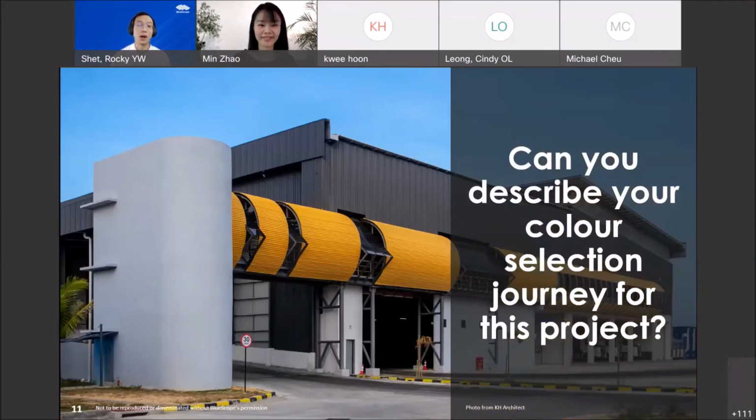Anyway, on to my last questions. From the photos, there are actually multiple colors used for this project, with one striking color, as you can see from the photo, the yellow color. So how was the color selection done during the design stage? And was there any reason behind each of these colors used?